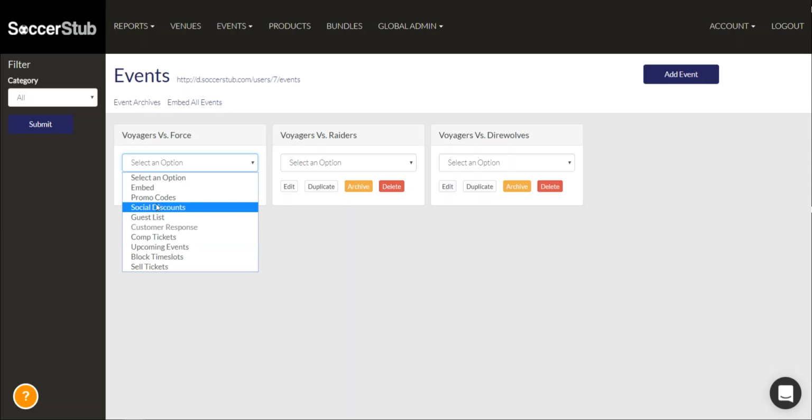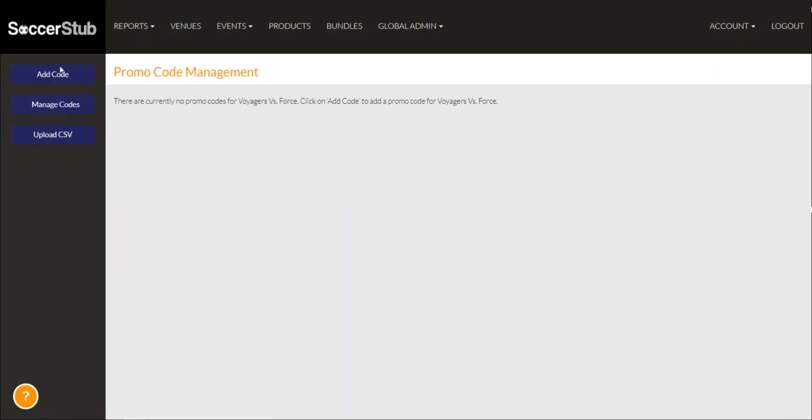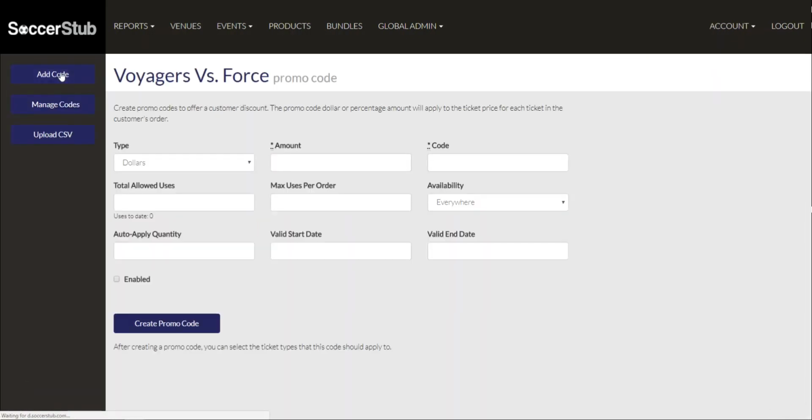We can create a social code or promo code, or we could embed the event. Now, a social code and promo code setup are similar, so I'll just do one of them. If I were to add a promo code, it's pretty simple. We just choose whether we want it to be worth dollars or percent. So if I wanted to make a $2 code, we could say, hey, dollars, the amount off is 2.